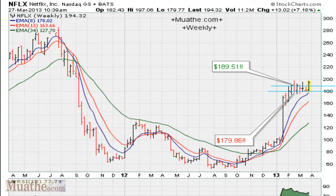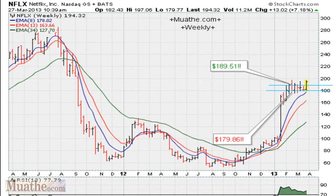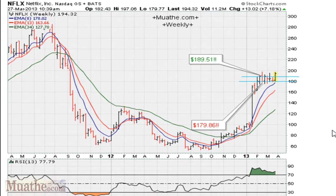Let's take a look at the chart here. On the weekly chart, the stock is trying to move out above this 189.51 level, so it is in breakout mode as of right now. If you are long the stock, you want to set a stop below this price here, because if it moves back below that level, it's going to suggest that the breakout is failing. For now, everything seems to be pointing to a stock that wants to move higher.